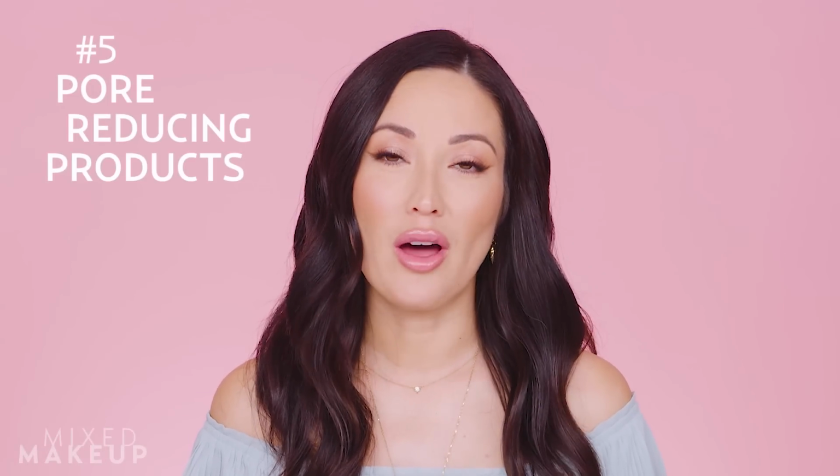Skincare product you don't need, number 5, is pore reducing products. I know the struggle with pores, you guys. I know that the majority of you would like to have smaller, less visible pores, and some of you would even take wrinkles over your pores. I understand that completely. The problem is you can't actually change the size of your pores.